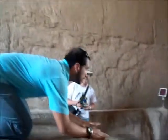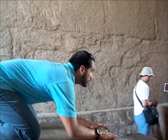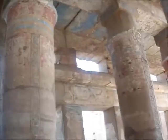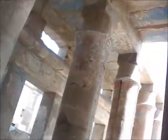Now I'm going to show you. Ready for sacrifice. All right. And I believe you can see the colors everywhere. So those are the original colors. We are talking about 3,450 years old. Imagine that. But unfortunately, our Christian Coptic Orthodox came over here and added their own touch.